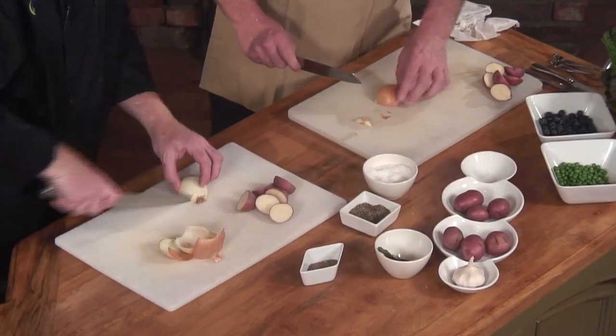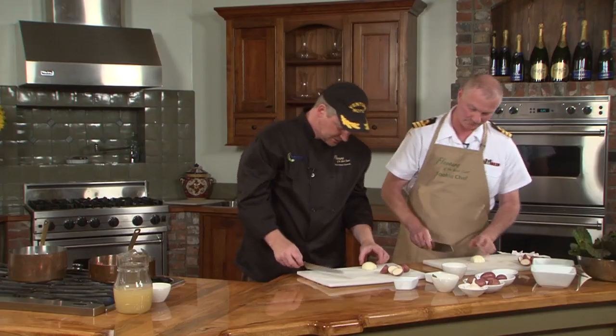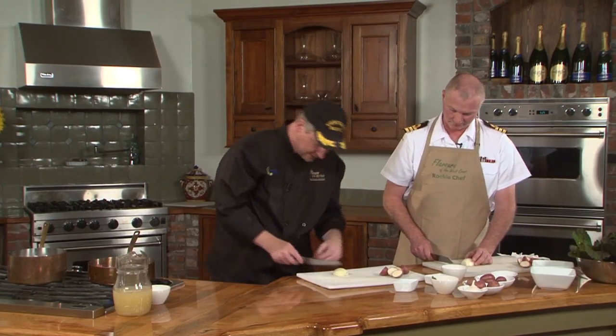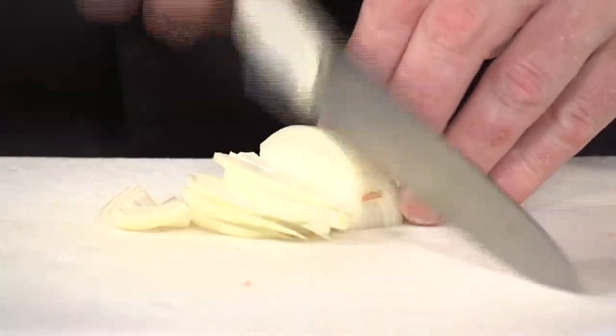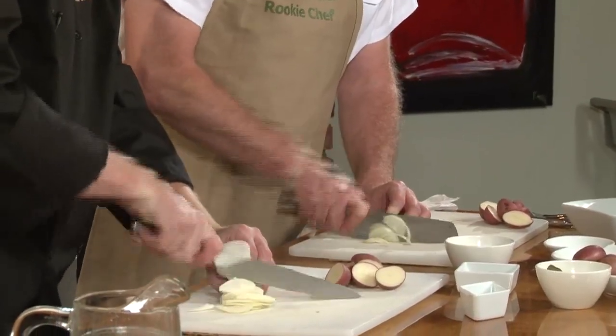Fabulous. So with the onions, we want to slice them. If we just take the top and the bottom off the onion and then remove the skin, and then just turn it endwise and coming in from the side, just nice shallow cuts. Give us that nice fine slice.